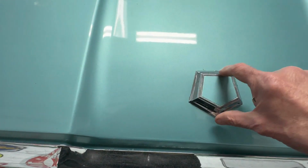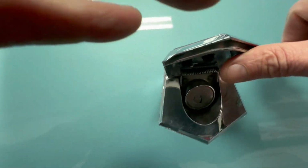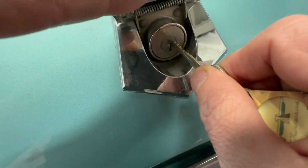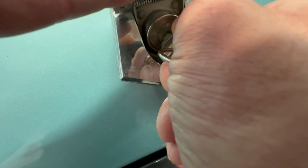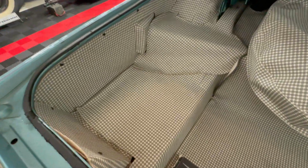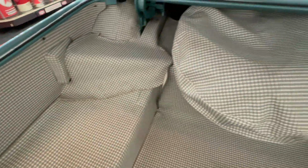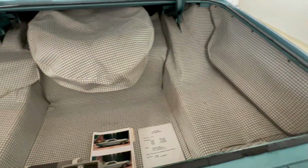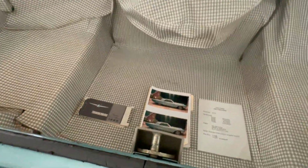This is the keyhole to the trunk, and I'm going to go ahead and open that up while we're back here so I can show you what's going on. Somebody went all out with the matting in this trunk. Look at how nice this is. Absolutely gorgeous. You got a full spare. The walls are done with matting, floor, everything.